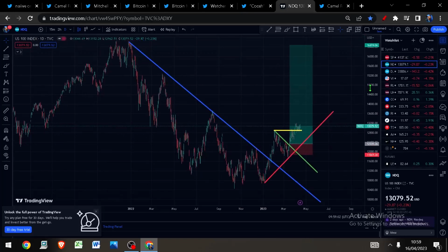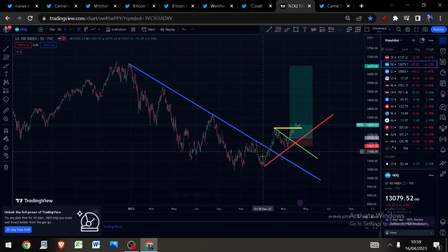The NASDAQ, I think, is much simpler. It's a much simpler read because we've got a clear established trend line up here in red. So for me, all the while we're above that, then we can continue to look for higher numbers in the NASDAQ. But if we lose this upward sloping red support line, then I don't want to be anywhere near longs for the NASDAQ.